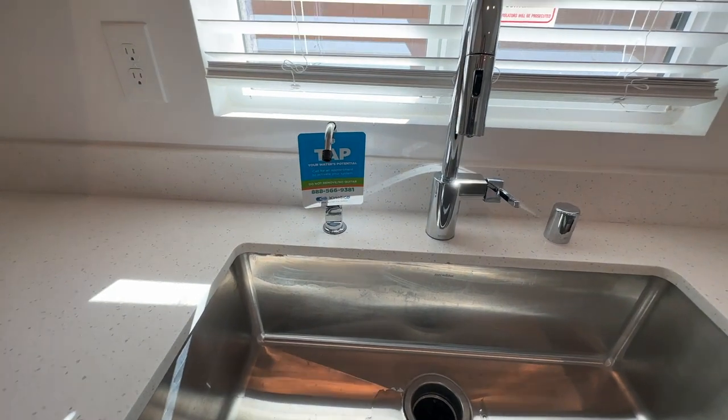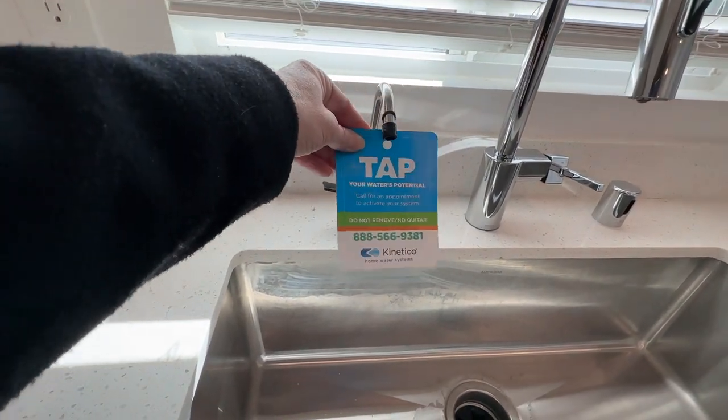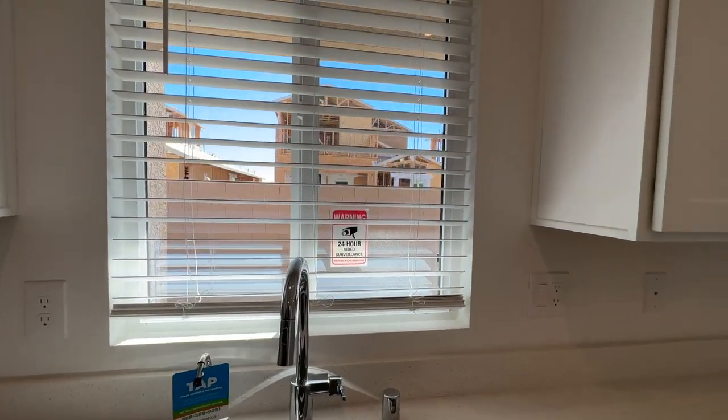And when you buy Lennar, it comes with a reverse osmosis setup. You just have to call ConnectCo to get it set up. And it already has the monitoring system, so that's kind of interesting.